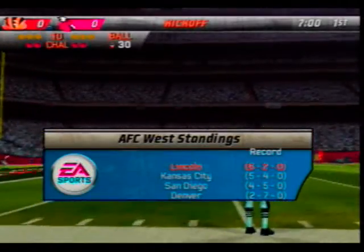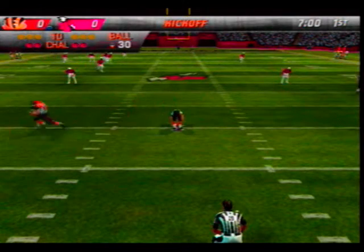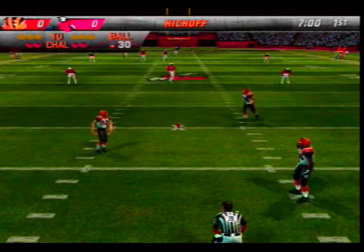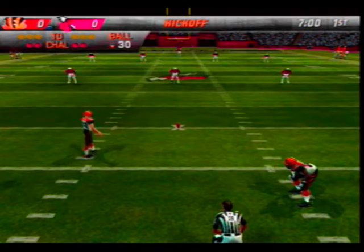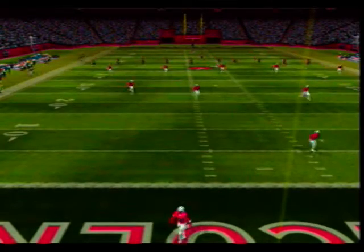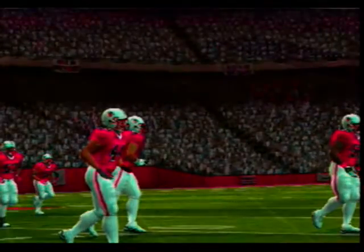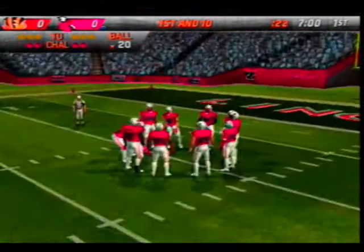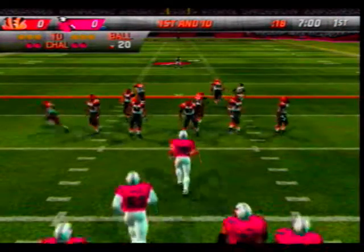Let's see how it plays out tonight as we get set for the opening kickoff. Henderson is back and ready to put this one in the air. This one is fielded by Warren. Ball on their own 20. Ball on the 20-yard line.